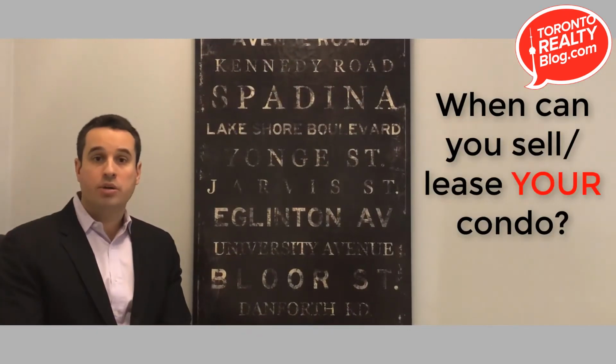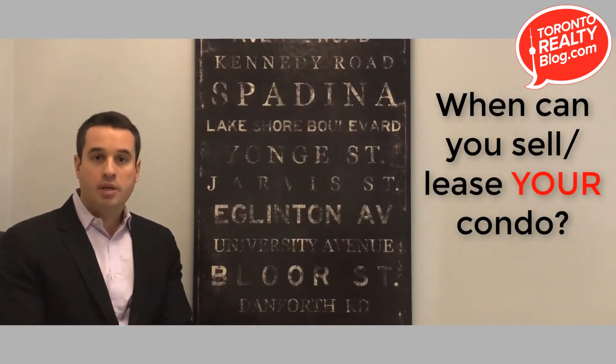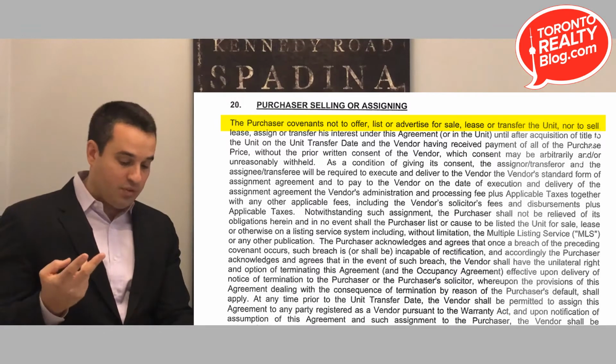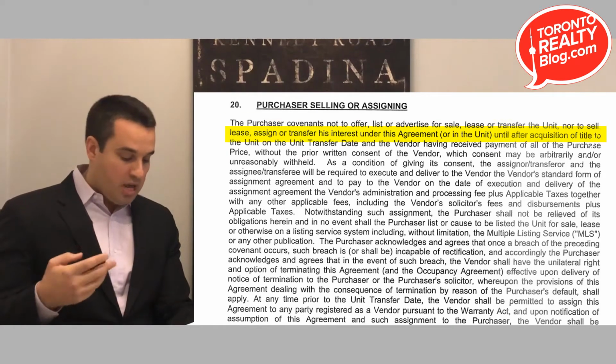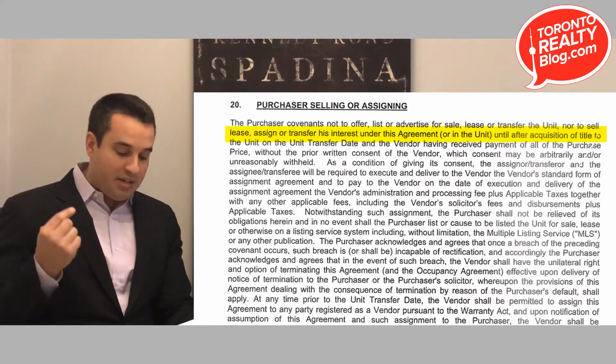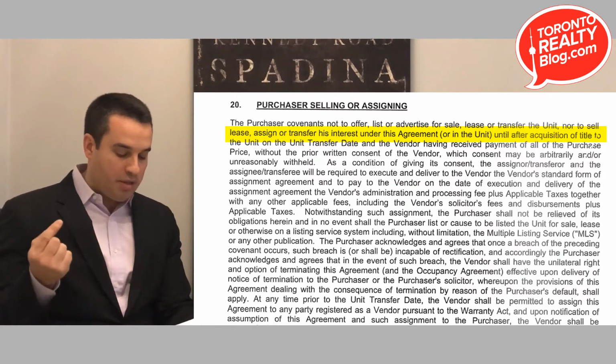When can you sell your condo? When can you lease your condo? When the developer says you can. And if you don't obey, they might take it away from you. The purchaser covenants not to offer, list, or advertise for sale, lease, or transfer the unit, not to sell, lease, assign, transfer his interest under this agreement until after the acquisition of title on the unit. So you're in the occupancy phase and you want to sell. Do you know what happens? The developer may have unsold inventory. They are not going to let you compete against them.